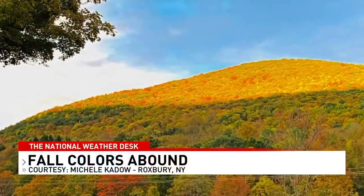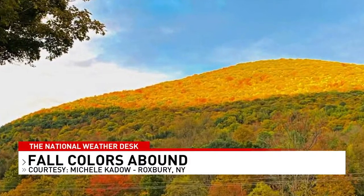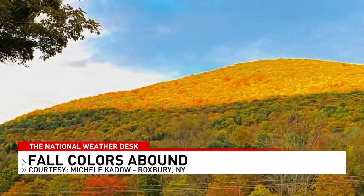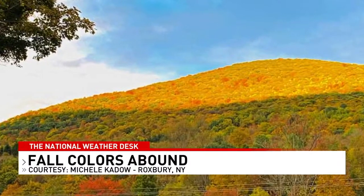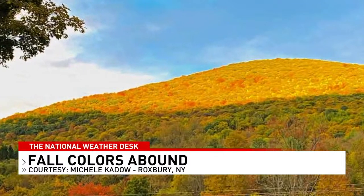Love it. Throughout the fall, we're going to be updating the progress of fall colors, and we're going to start here with a photo that we received over the weekend. It comes from New York's Catskill Mountains. It's just a gorgeous shot here. Look at the colors. They're really starting to come alive. Good news for leaf peepers. New York reports leaves are starting to change now, so there is plenty of time to catch peak color.